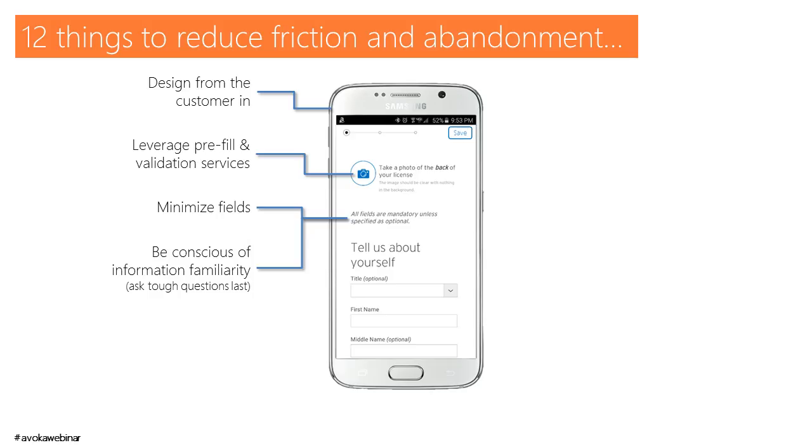We recommend that our clients are conscious of information familiarity. So certain things I'll be able to answer quite quickly, such as my name, my date of birth, my social security number, but other pieces of information, such as details of my last 2 years of tax returns, is probably something I need to look up in a filing cabinet. So be conscious of the questions that you ask and how easily the customer can complete them, and we encourage our clients to sequence it such that they ask the tough questions last.